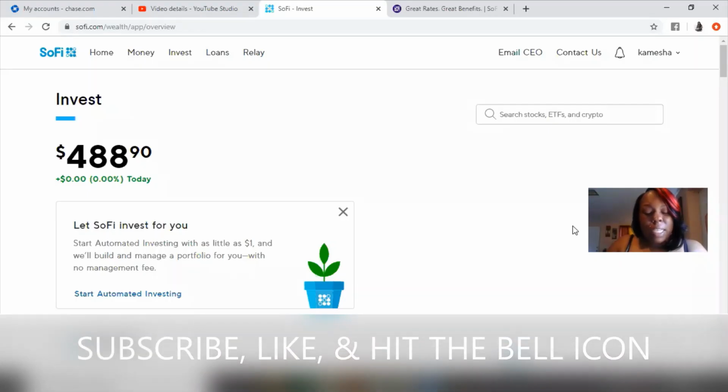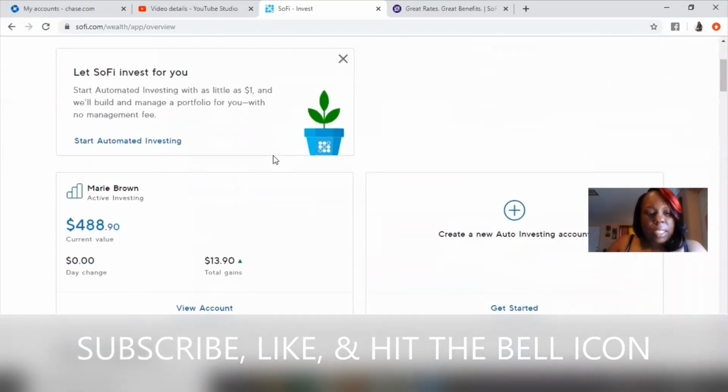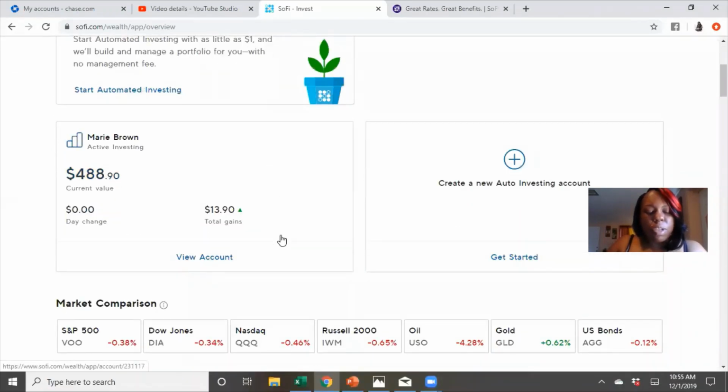Morning, guys. It's December 1st, and we have exactly 21 trading days left in 2019. Today, I'm going to be going over my SoFi Invest fractional share portfolio. The last time we looked at this portfolio was November 16th, so this would be, if I'm correct, the seventh update of this portfolio.